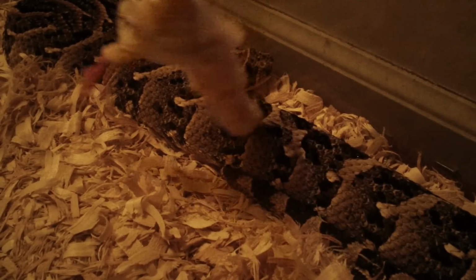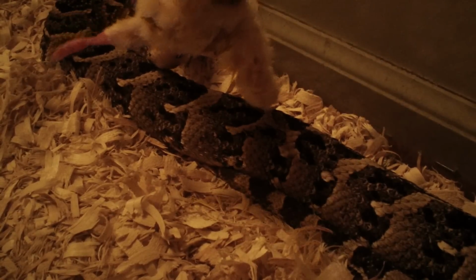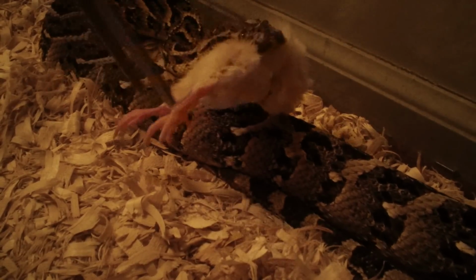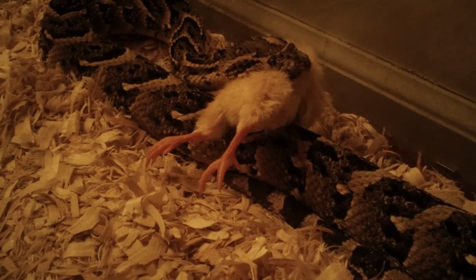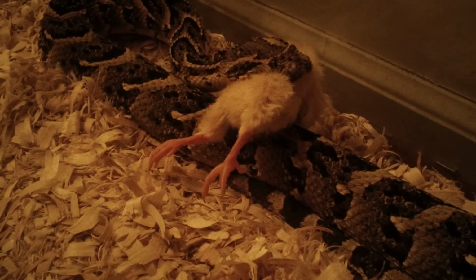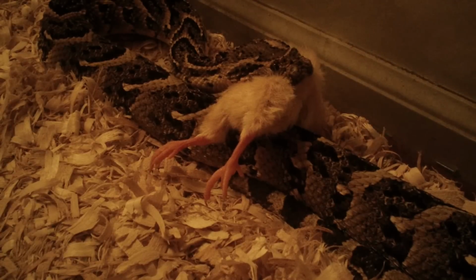Hey. Ooh, that was aggression. There you go. Now he'll hold that up off the bedding while a lot of the cobras won't. So I try to feed the cobras out of cage, but I don't mind feeding him in cage just because normally he keeps the bedding out of his mouth.